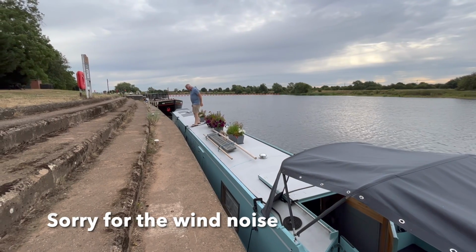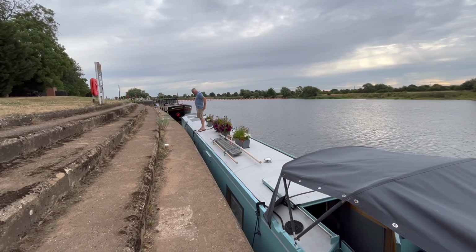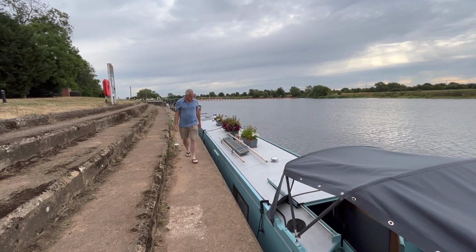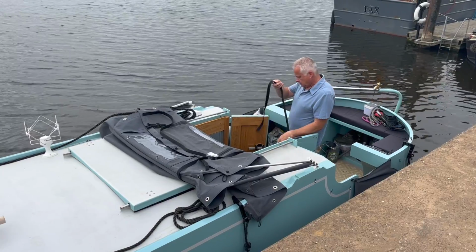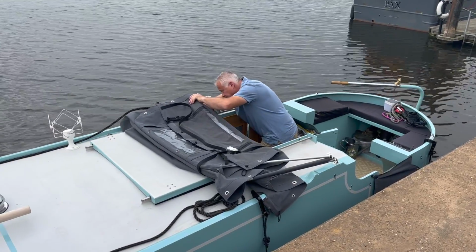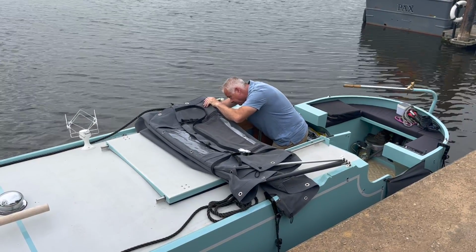We've got a lock time of 8 o'clock. It's going to open the gates at 8 o'clock and let us in with several other boats, and then we're going to be leaving at about 8:15, 8:20. Pete's just strapping down our pram hood here to stop it blowing up when we're cruising.